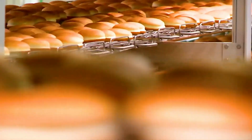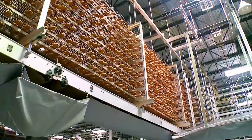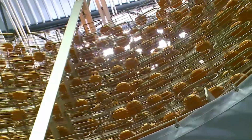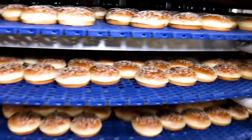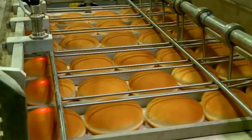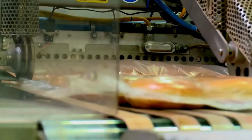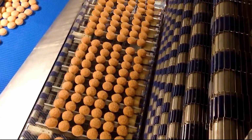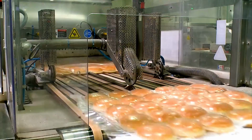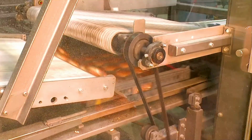Once the baking is complete, just look at these perfectly aligned rows of thousands of buns. It's impossible not to admire the scale of production. Now you'll truly believe it. McDonald's serves over 69 million customers daily in more than 100 countries worldwide. And despite their global reach, the recipe for McDonald's hamburgers has remained largely unchanged since 1948.